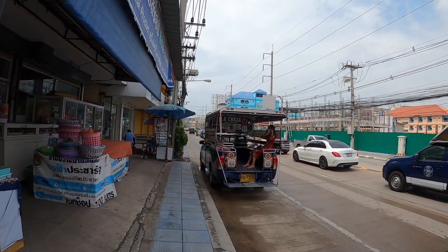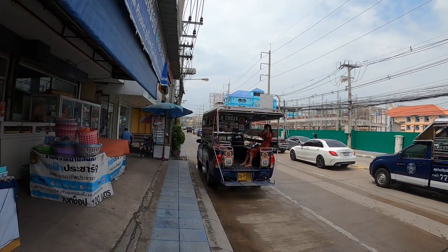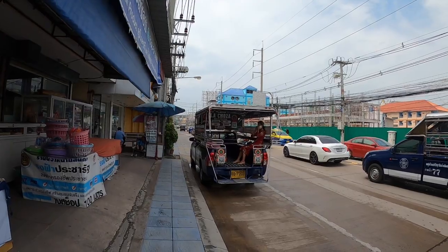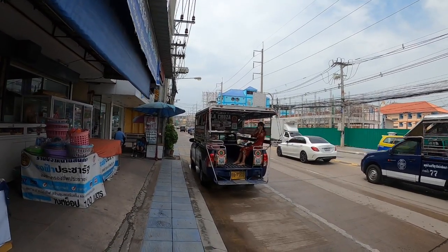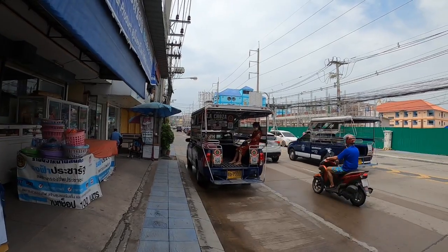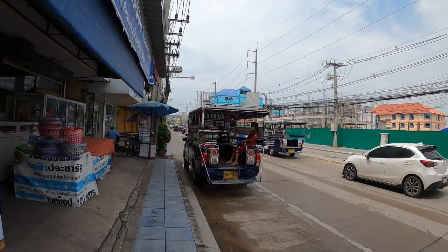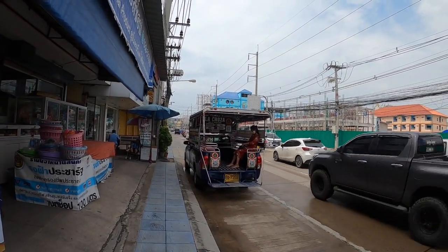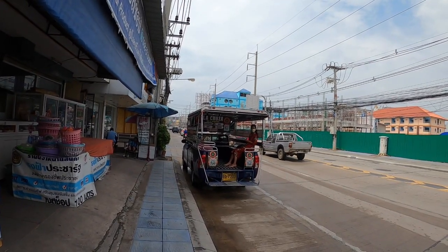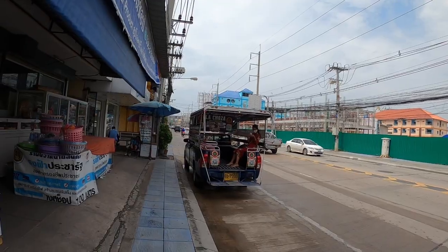So if it turns left to go to Jomtien and you want to go to Pattaya Central, that's the place to jump off. And then if you need another taxi, you cross the road onto the other side and get one, as I'll show you shortly, and you can get one that's going along Second Road itself. So, pretty straightforward so far.